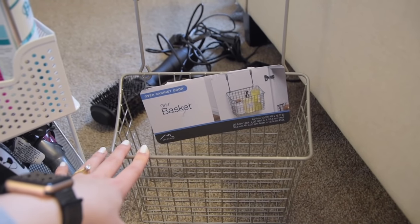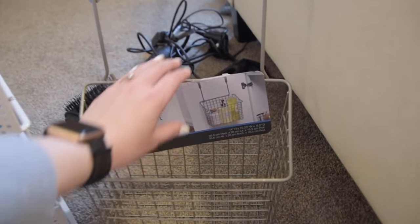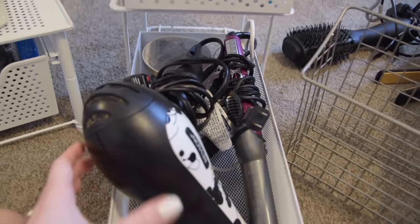And if I ever change this under the sink system, I can use this somewhere else in the house, whereas the other one's pretty specific for its purpose. So I like this. And then I have three other Hot Tools. I have a traditional blow dryer and two curling wands that I don't reach for as often.